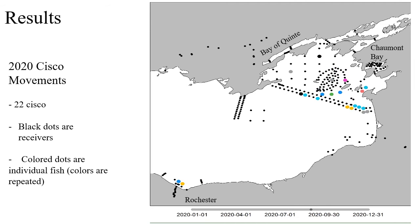Some of these fish hang out in these areas throughout the year, but as soon as the spawning season starts, they move directly back to Shimo Bay. We start to see all the fish come back to Shimo Bay. This is during the spawning season, which lasts about a month, from November 1st to December 1st. Then the fish that are either in Rochester or in the Bay of Quinte move directly back to those areas. So we have variance in what fish do after the spawning season as well as before the spawning season.